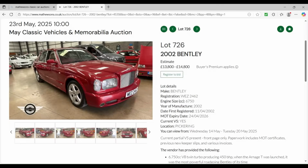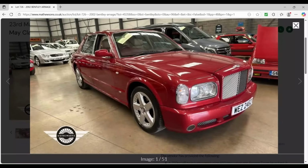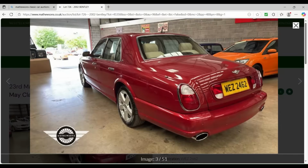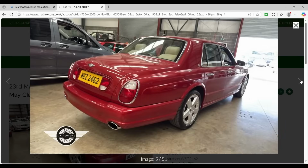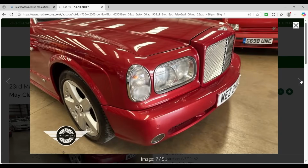The next one along is Lot 726, 2002 Bentley Arnage, a 6,750cc V8 twin turbo capable of producing 450 brake horsepower. Estimate 13,800 to 14,800. Now, there's plenty of these on the market, and there's quite a few cheap ones, so you can afford to be picky, because you know it won't be cheap if something goes wrong, so you need to buy right. This car looks right in all respects, and we're told it's had recent expenditure on the suspension along with the brakes, which can both be expensive maintenance jobs.